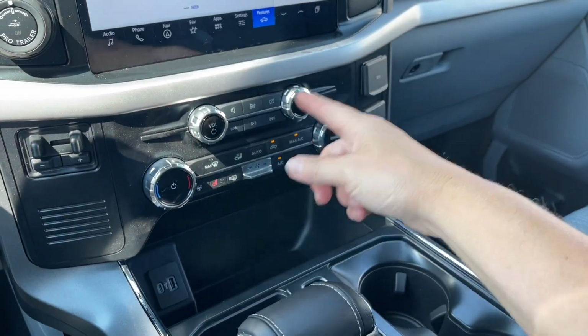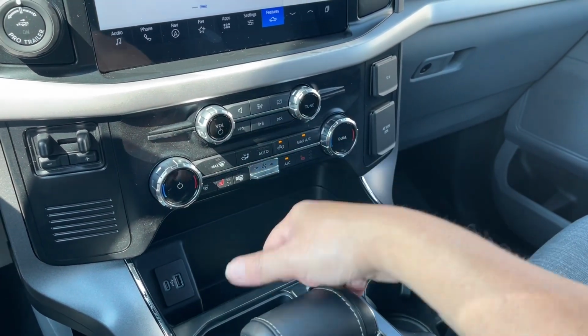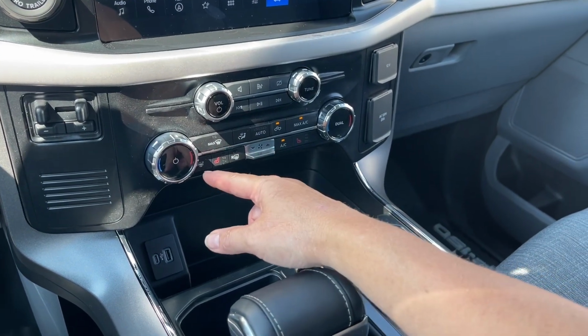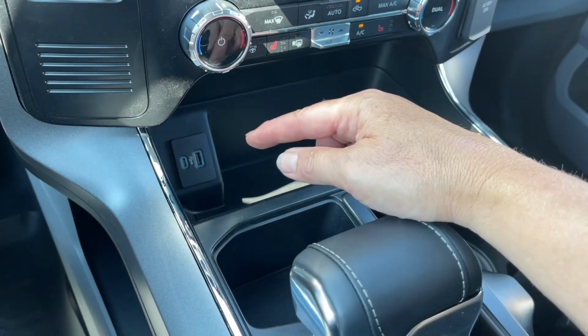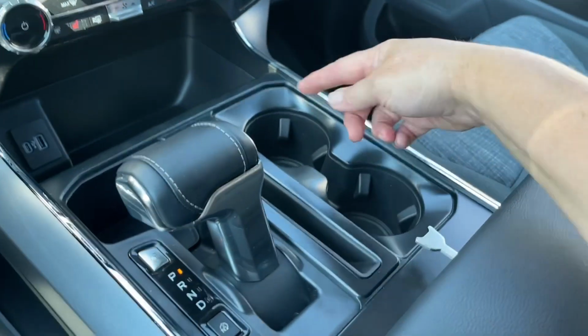So I was mentioning that your volume and tuners are there. You've also got your dual climate control and dual heated seats, AC and max AC, as well as the front and rear defrost, your fans in the center here, and heated steering wheel. And then down in the cubby, you've got a USB-C and USB to plug in. And I already showed you the shifter, a couple of cup holders.